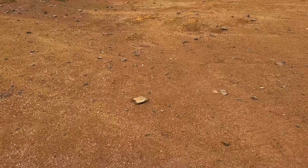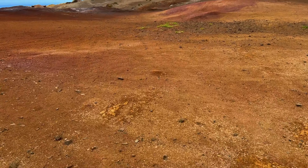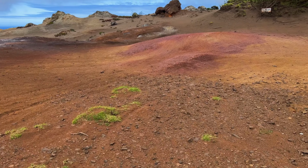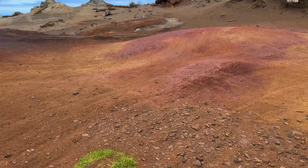You can see the different colors in the soil again. So some red parts, some gray, some brown. Also nice is that many of the trails and many locations around the island have picnic areas with benches, and often they do have rubbish bins as well. So they do take well care of the island, and there are some very nice places to picnic.